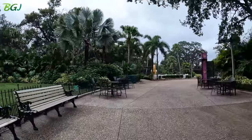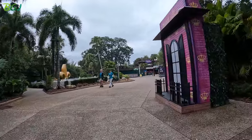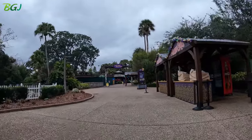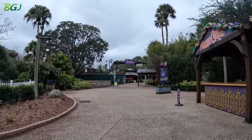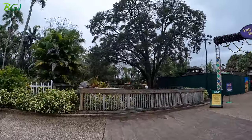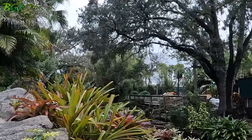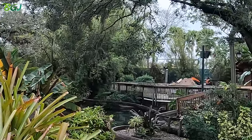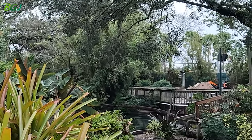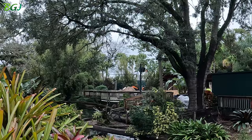I'm gonna head on over here to see what kind of work they did. Let's see if there's... Yep, there is. So we still have the work walls up by Kangaloom. They are actually doing some work on their habitat way over there in that back corner. And we also see some workers up here up front.